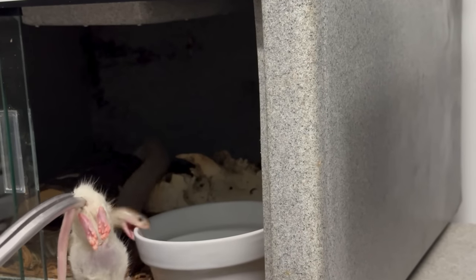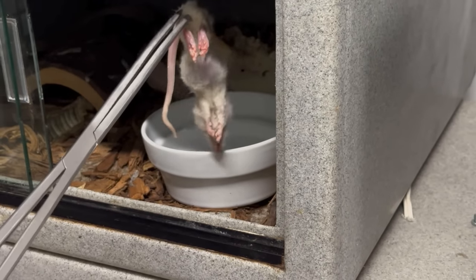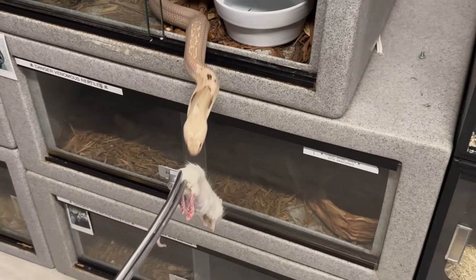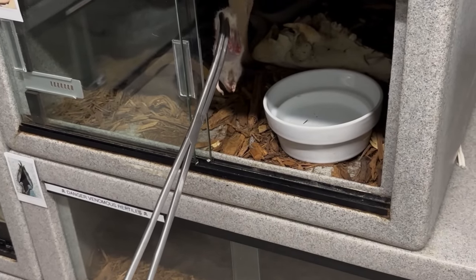Yeah, come on, mama. Look at that snake. She's biting the water bowl. She's biting the bedding. She's biting the cage. This is a snake that will bite you with no hesitance. Come here, mama. Look at that pearl cobra morph. She's turning almost an absolute white color.